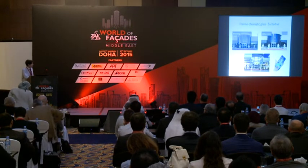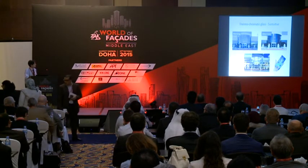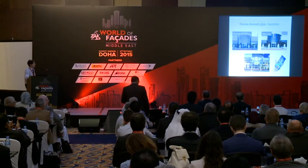Another one we're looking at, thermochromic glass. So this is similar, but it's more passive. This glass will actually change depending on how hot the surface of the glass is. So the same thing, but it's not actively managed.